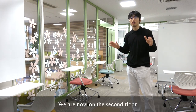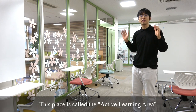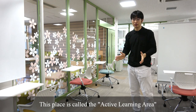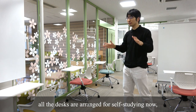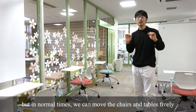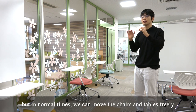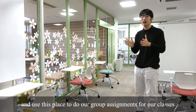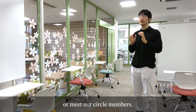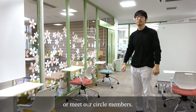We are now on the second floor. This place is called the Active Learning Area. Due to COVID-19, all the desks are arranged for self-study now, but in normal times, we can move the chairs and tables freely and use this place to do our group assignments for classes or meet our circle members.